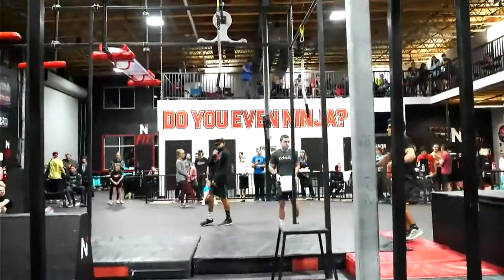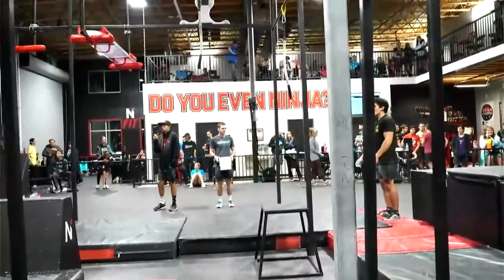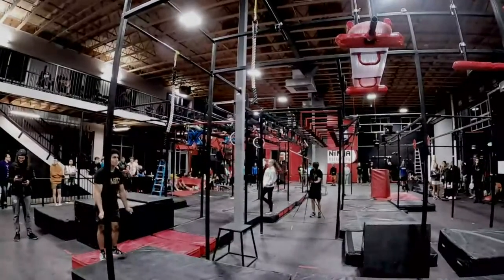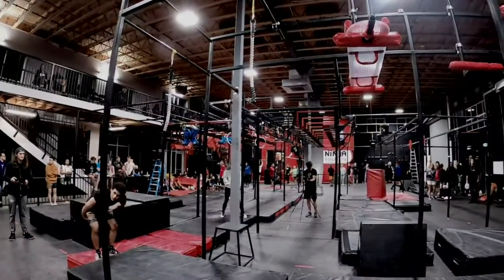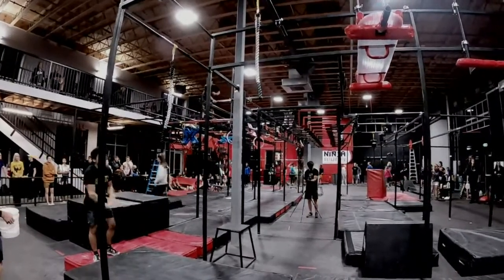What we've seen be the hang up for the most competitors is overshooting or just getting a little askew, not realizing how much one side is ahead of the other or how much that surfboard can actually slide on that track.